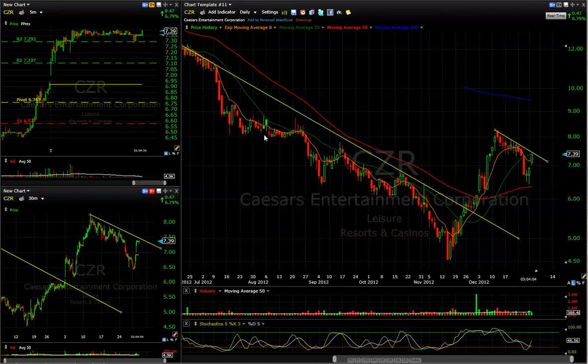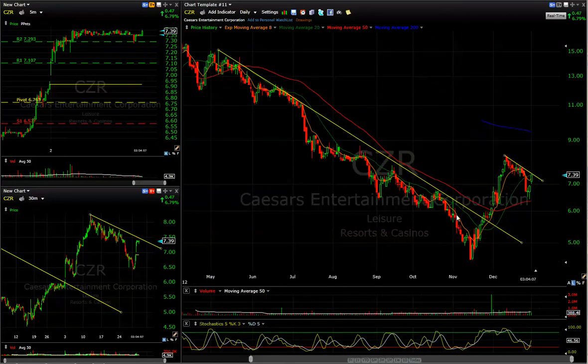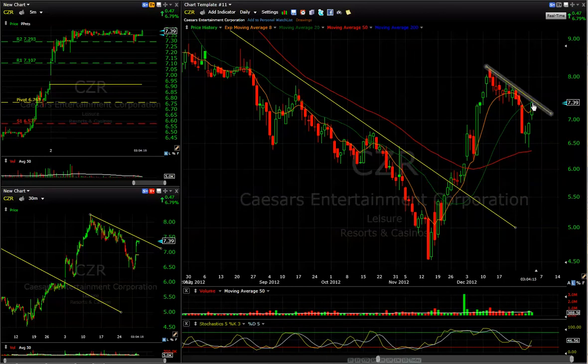CZR, nice break of the downward trend here from back in May of last year. It's formed a bull flag and then broke down and then popped back up to resistance. So I would say short term this thing's probably heading back lower with resistance looming overhead. DORM.